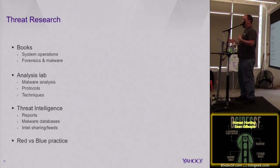You don't have to understand everything in every book, but as you read through, you'll get an idea of how the system operates, and here are potential weak points that other people may or haven't identified yet. You need an analysis lab. You need to be able to do at least some level of malware analysis, static analysis, dynamic analysis.